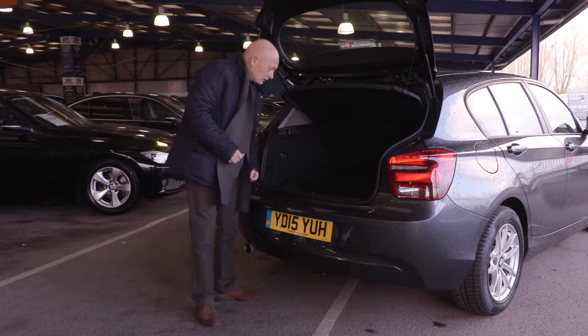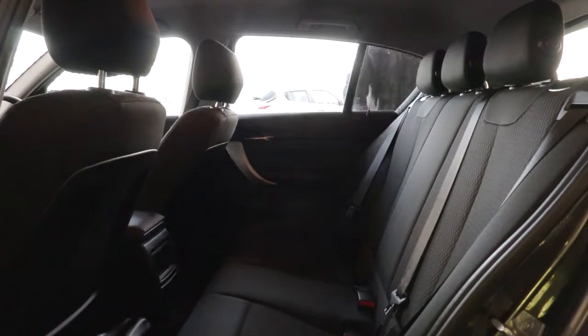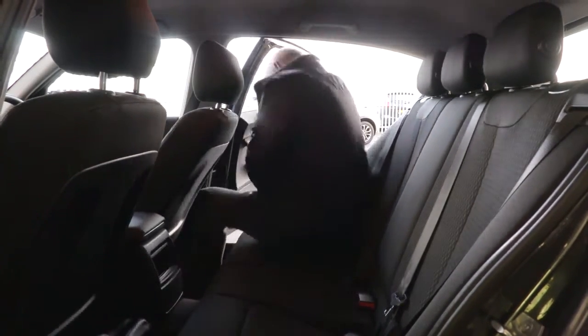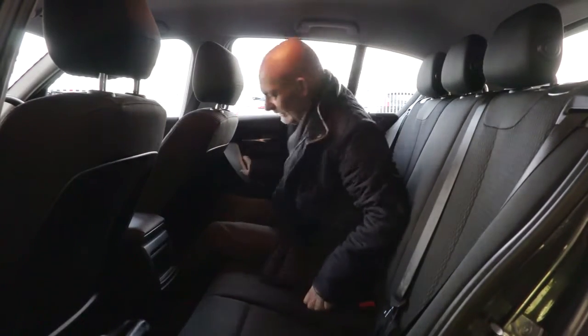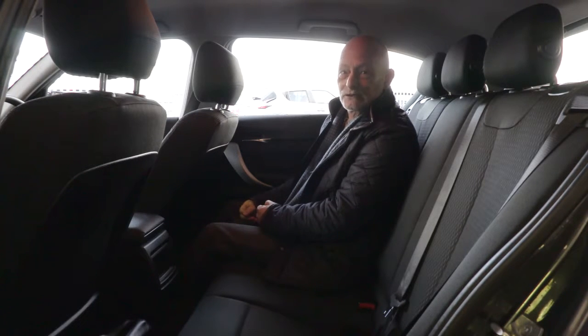As you can see, with a videographer's gear in the back, there's not overly much room there. This fits into the adequate category. Although the 1 Series is not the most practical, it is in the sense that there's 3 and 5 door. This is the 5 door, which makes getting into the rear slightly easier. The space is okay in the back, but it could be any other hatchback for that matter. Room is very much more for kids than for adults.